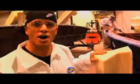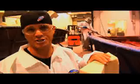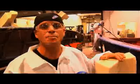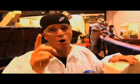So what we have going on inside the hull of the boat right now, positive flotation, exclusive to Nautique. We insert this foam into the boat's hull to make sure that your boat will never sink. You can cut your boat in half. Don't know why you want to do that, but your boat will not sink.